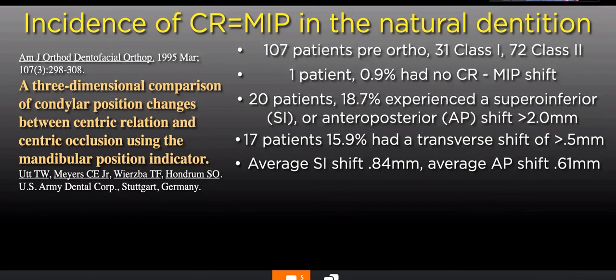So the two things I want you to get out of this study. One is that in general, a naturally occurring dentition does not have the condyle in a fully seated position match its intercuspal position. And the other is that, in fact, about 1 in 5 people has a pretty significant shift between the two positions. And in this study, there was no statistical difference in the shift between a class 1 versus a class 2 occlusion.